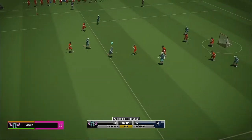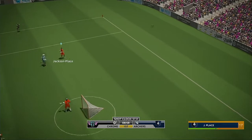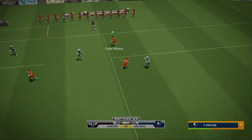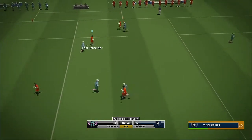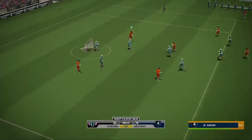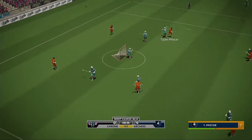Wolf. Rips it in. Save. Eight. Wasn't having a bar of that one. Transition opportunity now. Schreiner. Sees space. Shoots. Misses high.